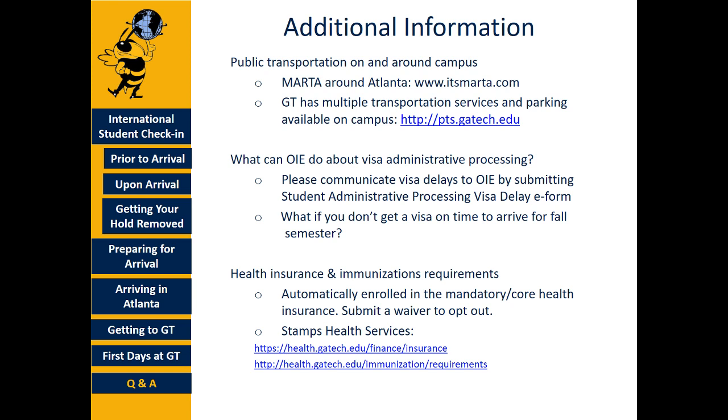So that would be something that would be worked out with your department first. They would have to let us know about your deferral to a later start date. Sometimes there can be a little bit of flexibility on the arrival time. So again, just to emphasize, if this happens to you, please communicate with us so we can loop in the relevant parties and everybody can work to support you through this process.